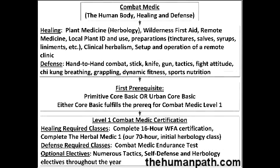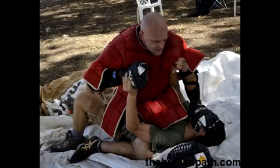The next specialty is the combat medic. So combat medic could be thought of as the aspect of the body. So the relationship between ourselves and our body. And that includes both how to help the body and how to hurt the body. In other words, from a self-defense standpoint, how to use the body to protect yourself and how to hurt somebody else if you have to, or at least stop somebody from hurting you.